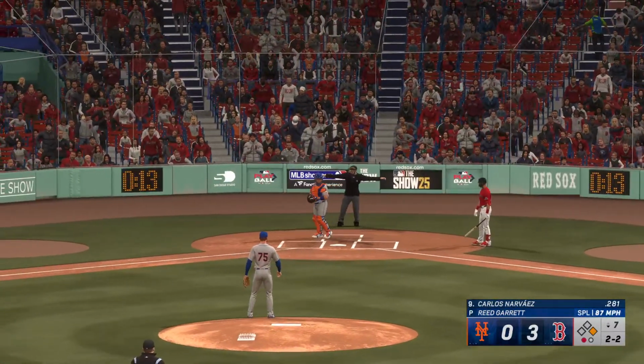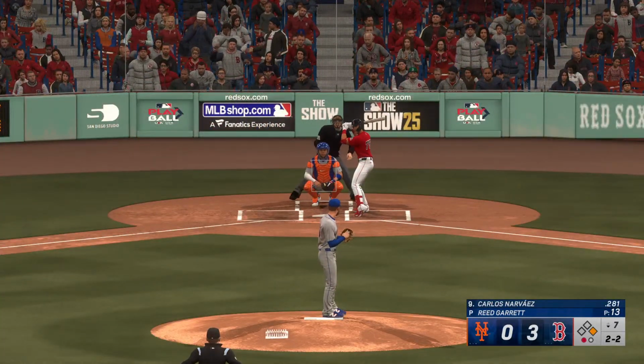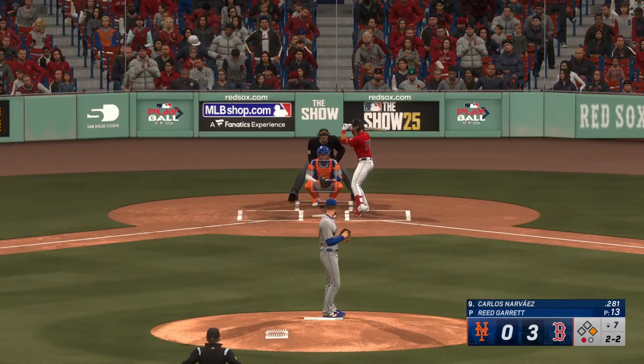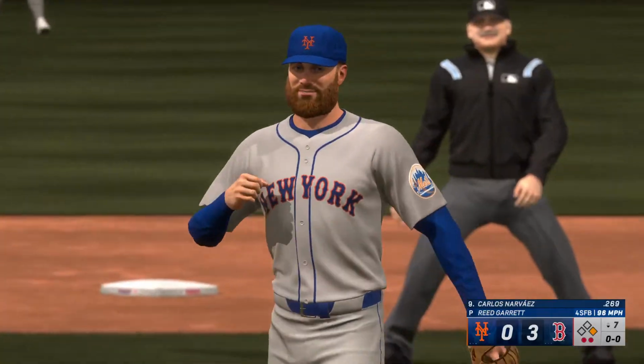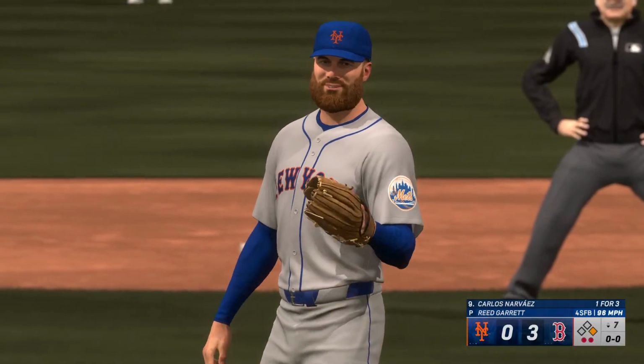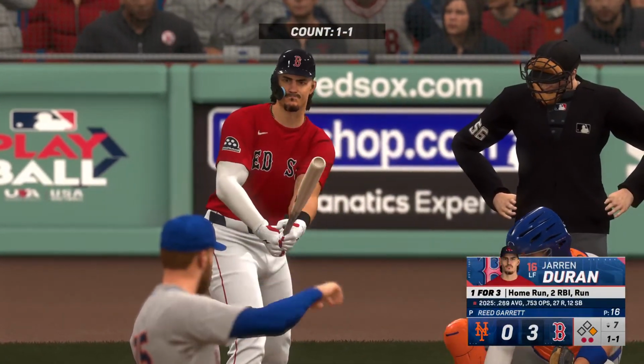In the dirt. Hamilton, the base runner at first with 1 out. Swing and a miss. The velocity blasted it right past him. Jarren Duran up next for the Red Sox.